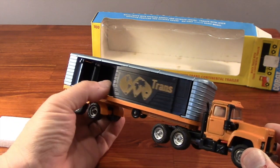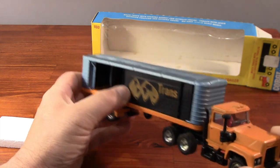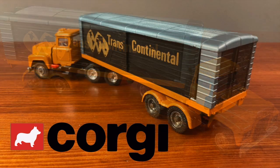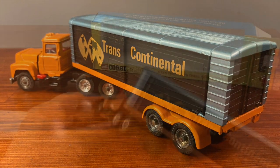Something about the color scheme really speaks to the late 1960s and early 70s. The bluish silver combined with the black doors and orange frame pretty much scream England from half a century ago.